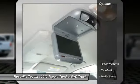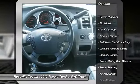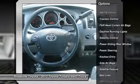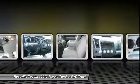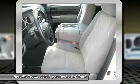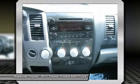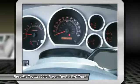Here are some of this vehicle's great options: anti-lock braking system, stability control, traction control, dual front airbags, power steering, Bluetooth wireless data link for hands-free phone, front air conditioning, cruise control, keyless entry, cold weather package.